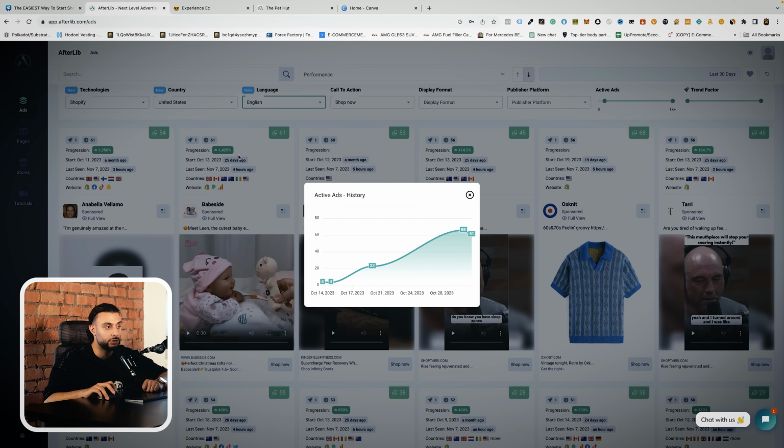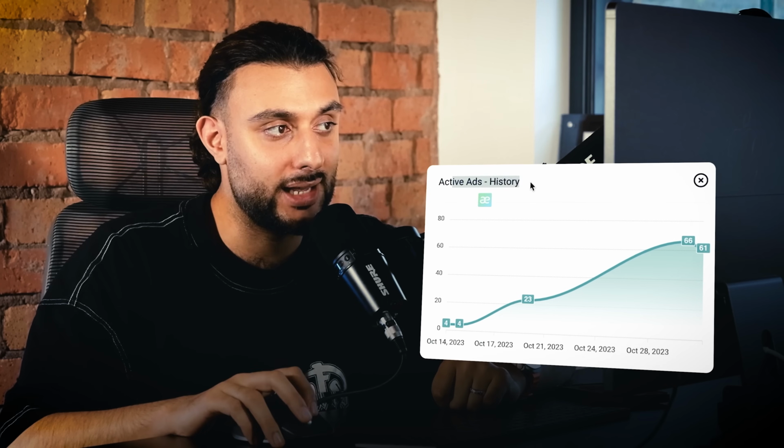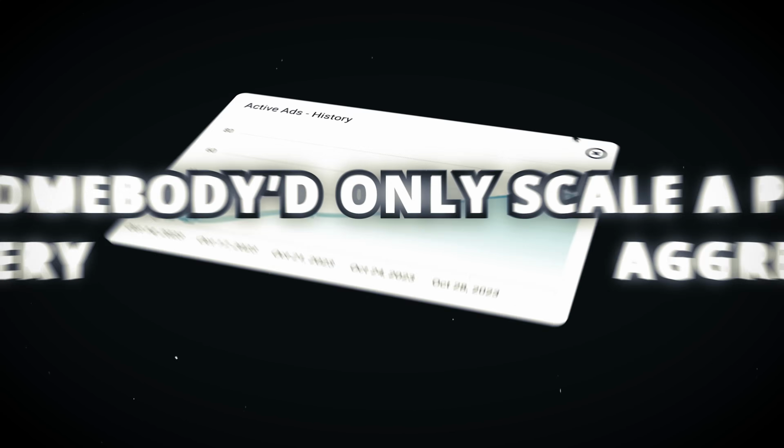So if I click on this, it's going to show me the progression of the ad. It shows me when they started running ads to then what they are doing now. So you can see here, active ad history. It shows you that they've scaled this product very, very aggressively. Now, somebody would only scale a product very, very aggressively if they were making money.